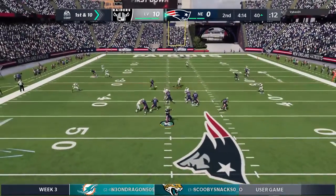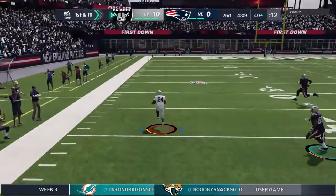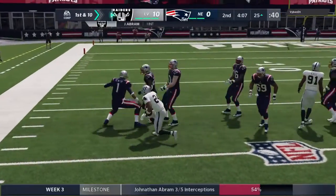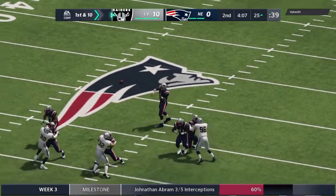They fake the give. Newton rifles one that's intercepted. Jonathan Abram picks it. And what a return as he brings this one all the way back to the 25-yard line. So that's back-to-back drives where they've thrown an interception.